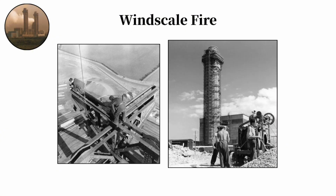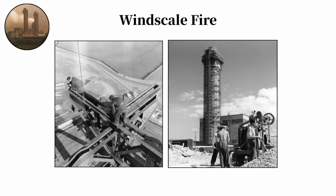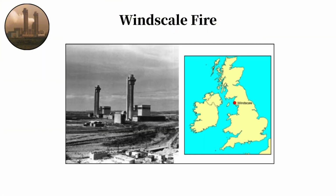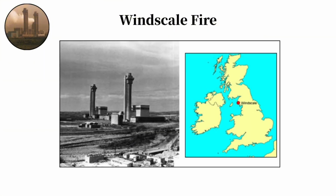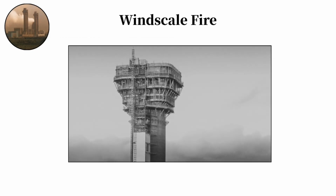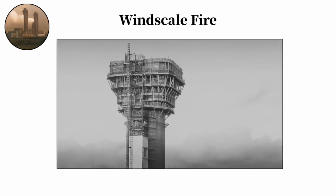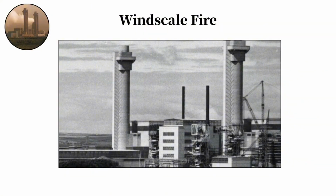Next, they tried using carbon dioxide. It didn't work. Then they tried water, but it barely helped. Only after the fans were completely shut off did the fire begin to cool. Even then, it took 3 full days to bring it under control. During that time, radioactive material escaped into the air. Large amounts of iodine-131 were released, along with cesium and xenon. The fallout spread across parts of the UK and even into Europe.